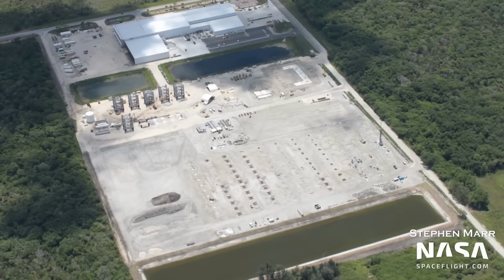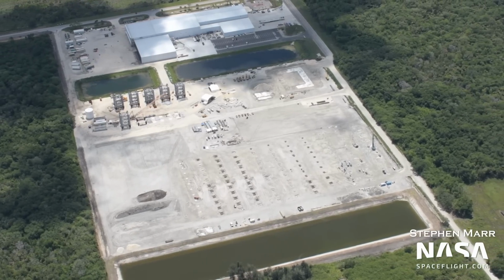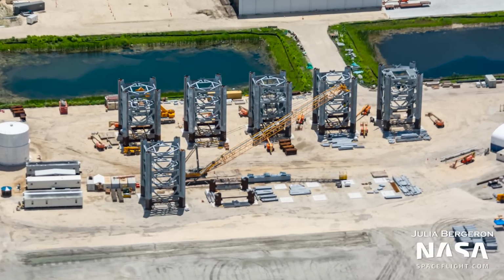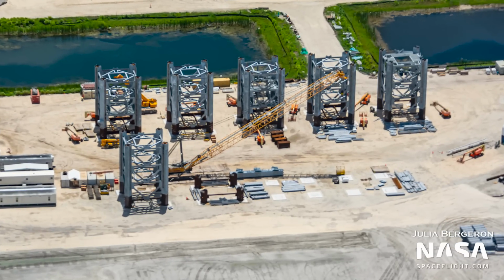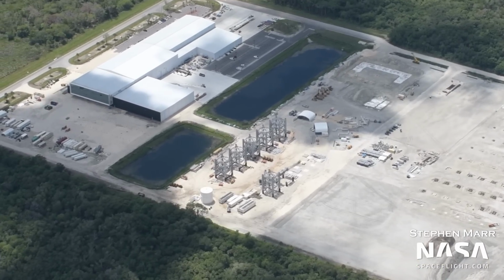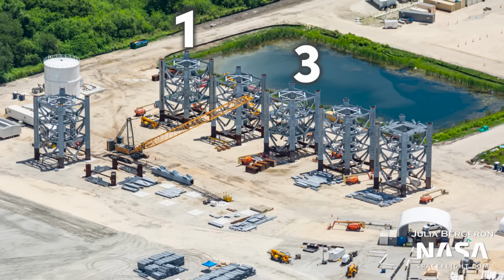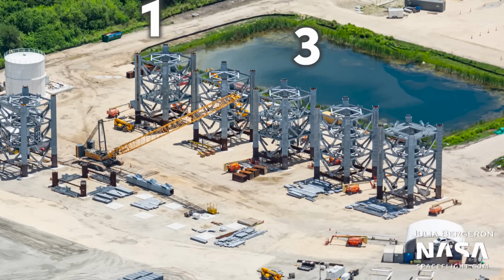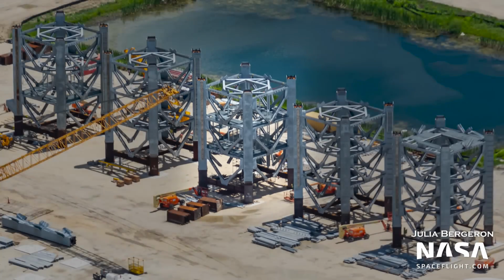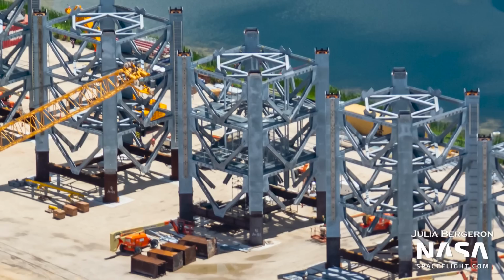The build-out of the Roberts Road complex continues as SpaceX works on multiple projects around the site at once. At the launch tower fabrication area, no new segments have been built since our last flyover. Rather, the segments that were already constructed have had additional work done on them. Segments 1 and 3 have more hardware being installed on them, like handrails both on the outer perimeter as well as in the elevator shaft. The elevator is getting additional hardware like the outer doors that prevent you from falling into the shaft.